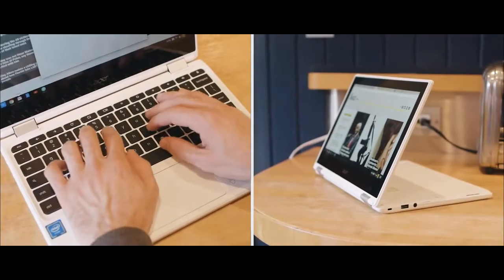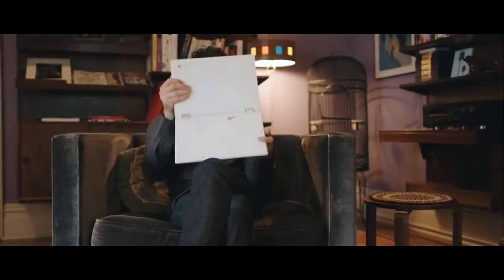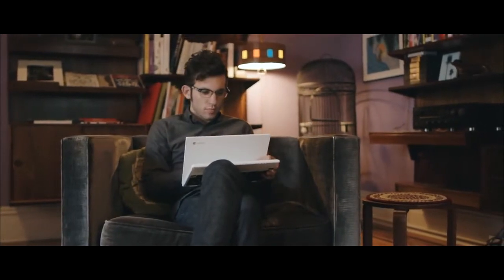Here's the other big thing. The R11 is one of the first Chromebooks to support Android apps. The screen flips around so you can use it like a tablet or you can prop it up. I sort of just like to use it as a normal laptop and then tap on the screen every now and then when it makes sense, but it's really nice having the option there.